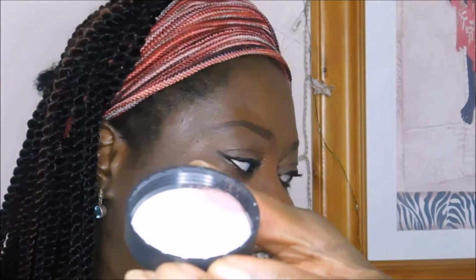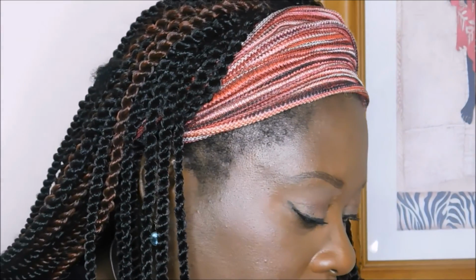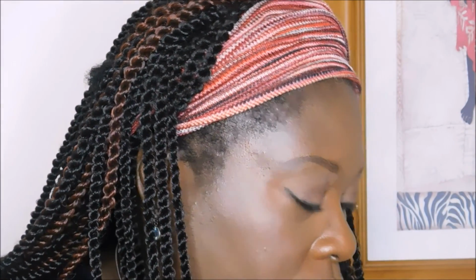So that's what it looks like. I'm using the same method, swirl, tap, and then put it in, see if the colour works. It's a very, very gentle colour on my skin tone. Ooh, that came out stronger.